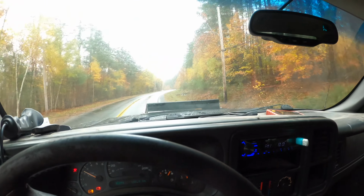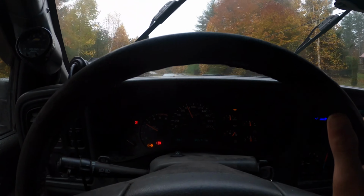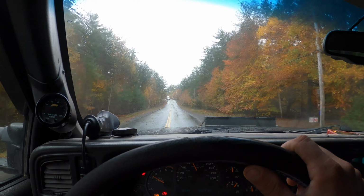102 kilometers one way. Now it's raining. We're just gonna pick our way home with the empty trailer. See what our fuel bill is when we get there.